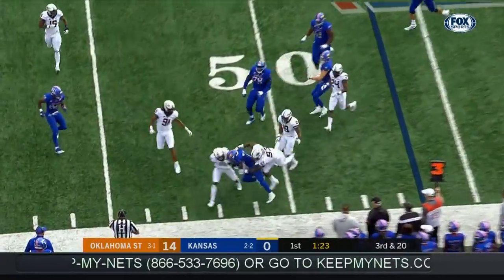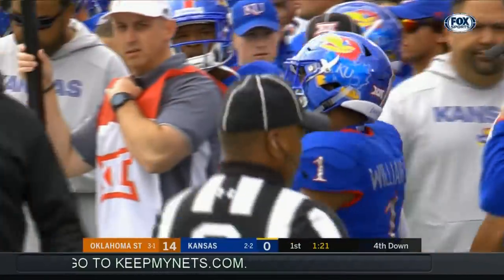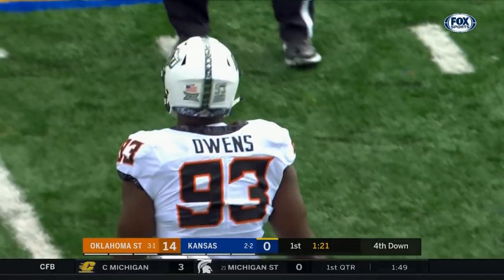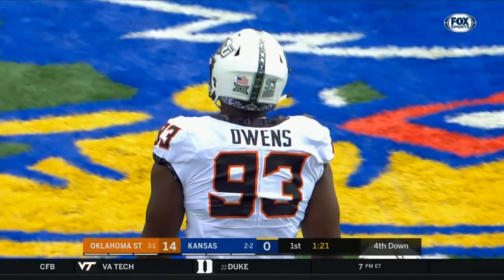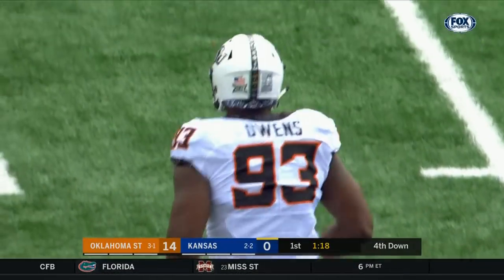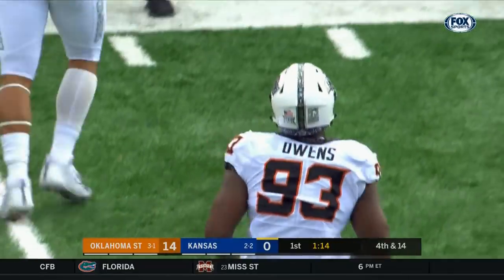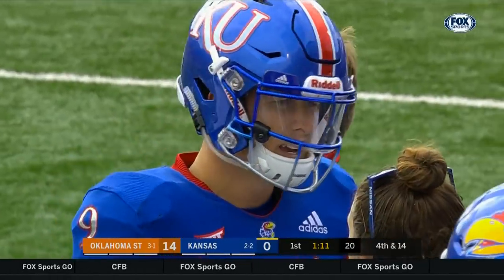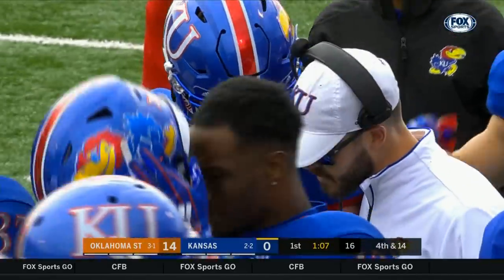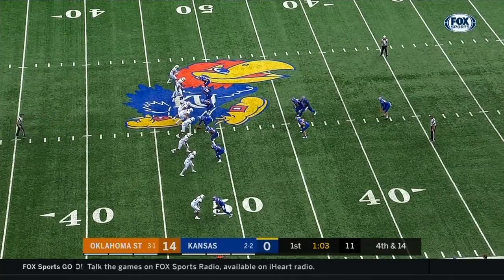And it's pitched to Puka Williams, and Williams back over midfield, but well short of what they needed for the first down. This goes out at the Oklahoma State 48. Well, Oklahoma State's defensive front right now is dominating this game. So they're winning the line of scrimmage, they're getting pressure on the quarterback, and they've shut down the running game here of Kansas. So they did not play well last week. They gave up over 630 yards to Texas Tech. I'm sure they heard about it all week from Jim Knowles, the new defensive coordinator for the Cowboys.